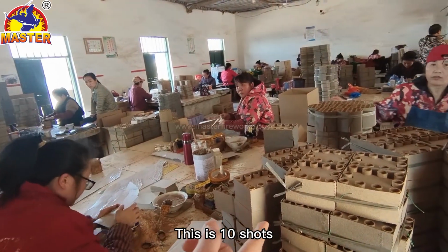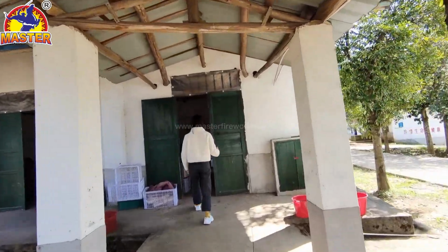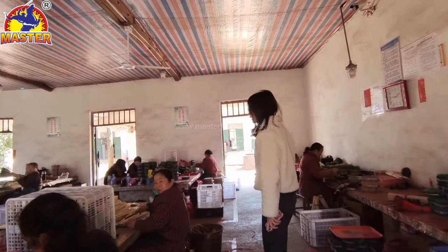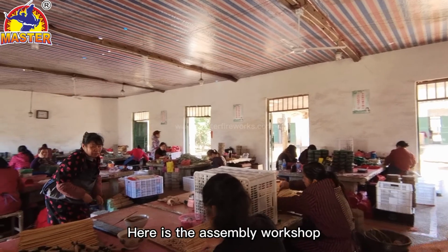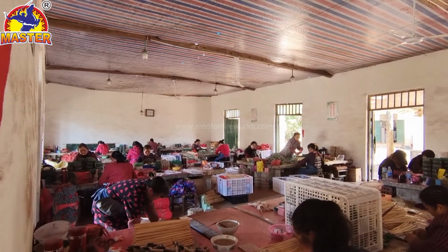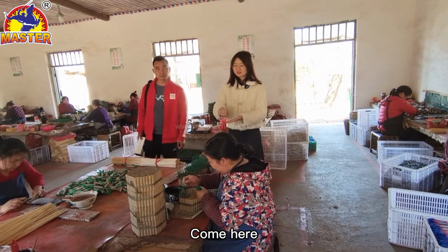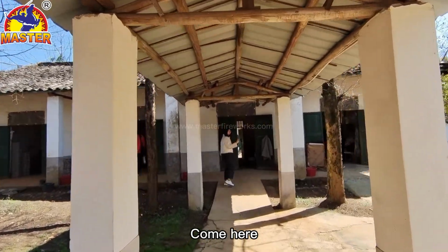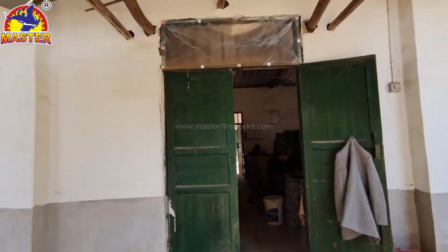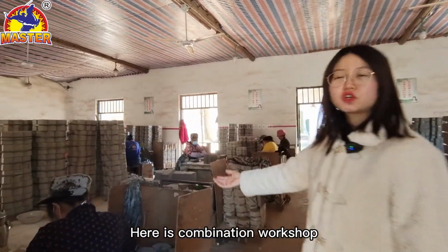This is Cam Shots. Here is the assembly workshop. Here is the combination workshop.